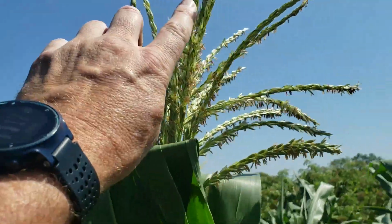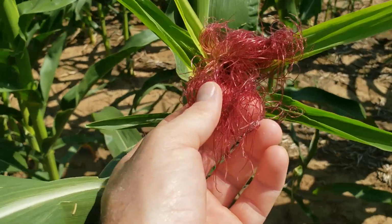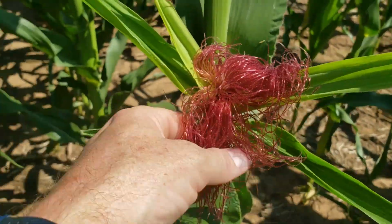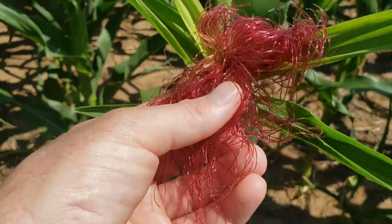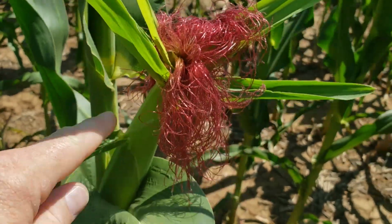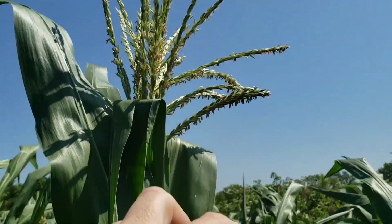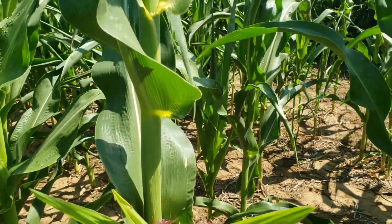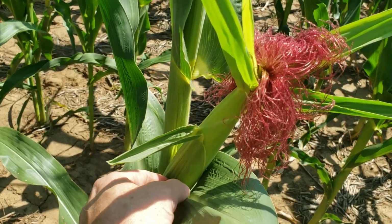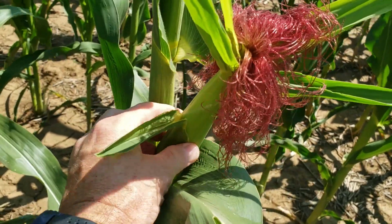Well, at any rate, this pollen falls on the corn silks, and then the pollen goes down the tube, and each one of these corn silks is connected to a kernel inside. So those go all the way down to a kernel, and they are dependent upon this pollen falling on the silk, going down the tube and fertilizing the actual kernel inside of, or on the cob inside of the husk.